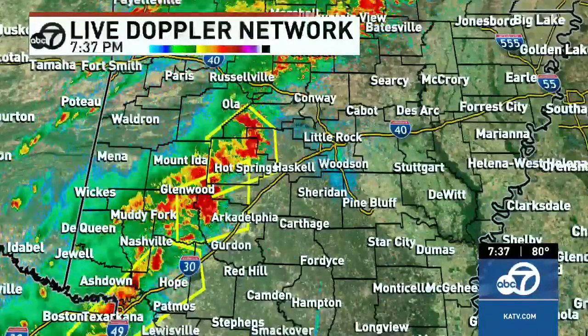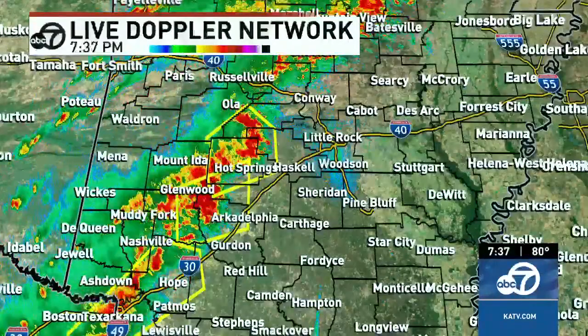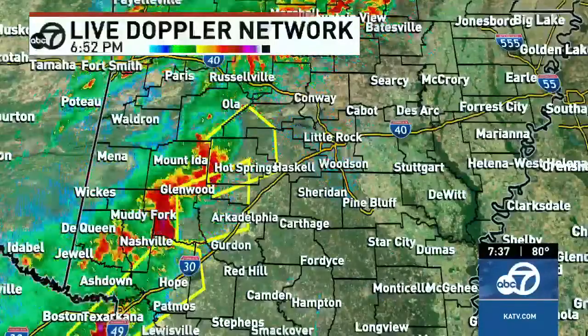And the 3 severe thunderstorm warnings you're looking at right there include Hot Springs. It includes Arkadelphia, Lake DeGray, Hope, Texarkana. Those are where the most severe storms in the state are, at least at this point.